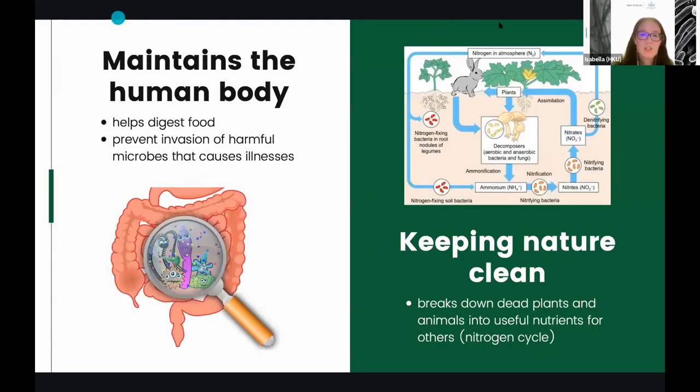Yeah, so as I mentioned earlier, bacteria, like microbes, help maintain the human body. They help digest food in our small intestines. As you can imagine, we might not produce all the enzymes necessary to break down the foods that we eat. For example, the cellulose in vegetables, we actually don't have any mechanism to digest it. So we have bacteria in our intestines that do so. The balance of these bacteria also helps prevent invasion by harmful microbes that can cause diseases like stomach aches, stomach ulcers, and illnesses.